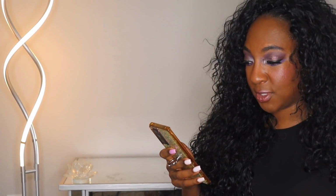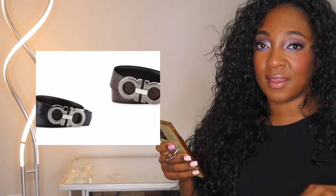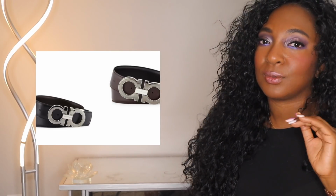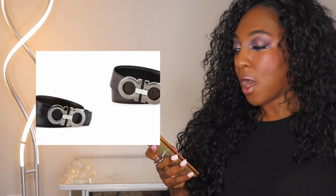Okay, let's talk about the Salvatore Ferragamo belt that was in perfect condition. This belt retails for $4.95. This was clearly new. It just didn't have the tags. I've told you, what? I can't talk. So if I'm a little foggy, just excuse me. I'm a little more cuckoo than usual.